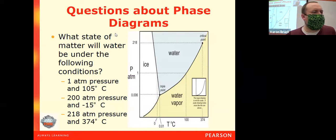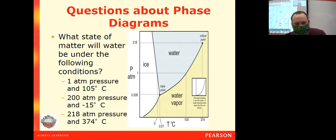All right, in terms of what you could be asked about a phase diagram, these are the kinds of questions I want you to be able to answer, things I want you to know. Can you interpret this graph correctly? So, three questions here. What is the state of matter for the water at these conditions? At 1 atmosphere of pressure and 105 degrees Celsius, what would we expect?